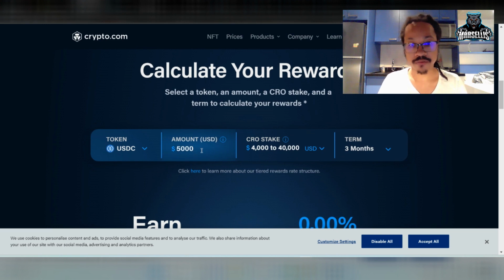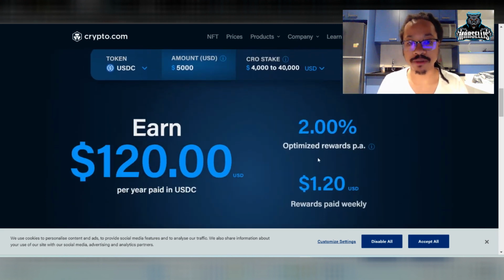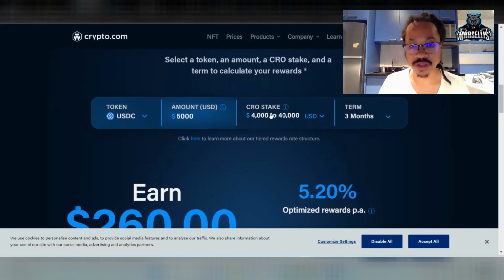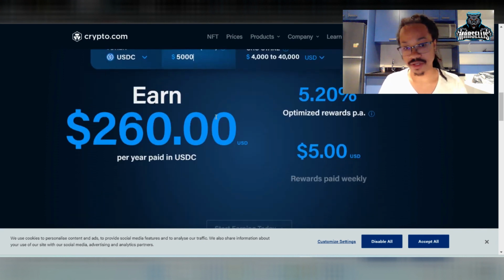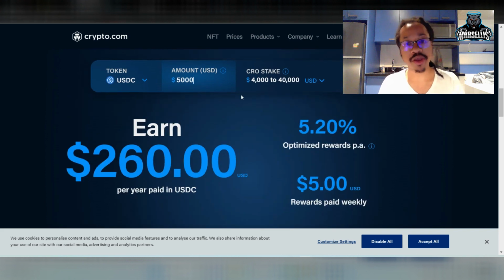And then you can see for different amounts. So let's say you stake $5,000 worth of USDC. So if you stake $5,000 worth of USDC, that's 4.5% PA, right? The CRO stake right here, and from $4,000 to $40,000, you can do a term. Let's say you want to do a term of 3 months. You're staking $5,000. Well, you will earn $260 per year off of your $5,000. So optimized rewards PA 5.20%, rewards paid weekly.